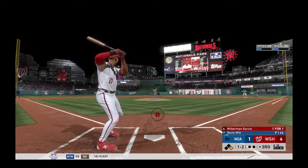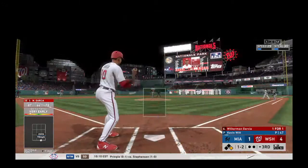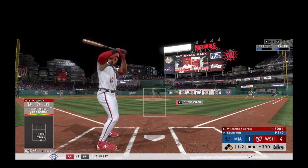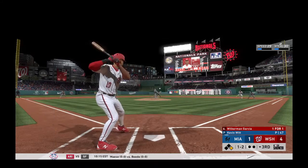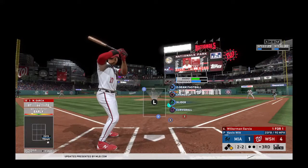Hoping to send him packing. Pitch on its way. Ground ball foul down the left side. 4-1's our score here in inning number 3. Tried to shoot the corner and he missed it. 2-2. Man, this guy's a grinder.